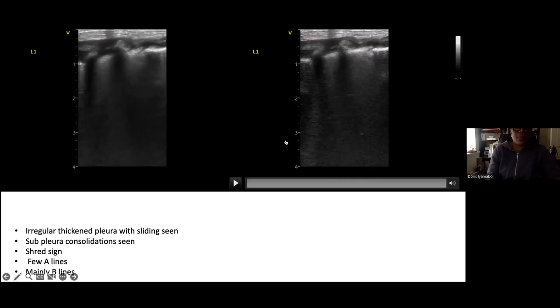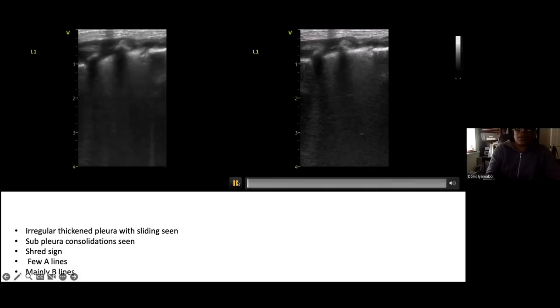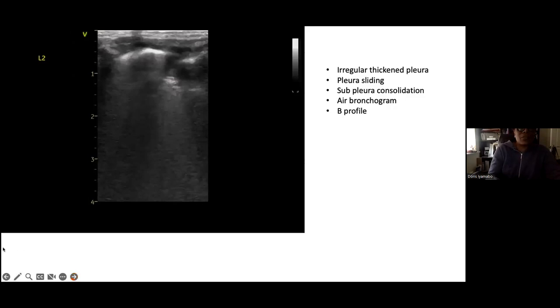Okay. I must say that his positioning was very tricky. Yeah, absolutely. I had to just do it quickly. That's very sensible. And then I tried to focus to see if there was anything else. I think I need to work on using the Dopplers to interrogate consolidation. So this was L2.